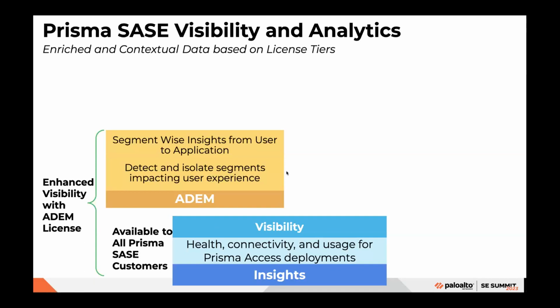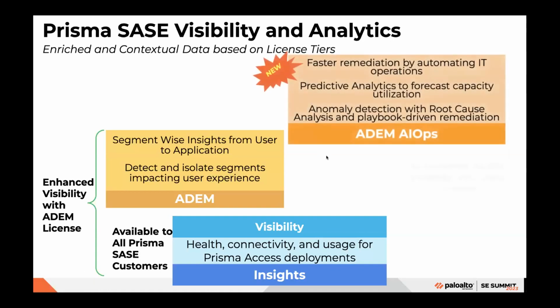Similarly, if they have purchased the AI-powered ADEM, and you might have noticed that we made an announcement about our new AI-powered visibility capabilities for Prisma SASE back in early April. The general availability of this product is also going to be with the unified visibility and analytics that customers will start receiving very shortly.